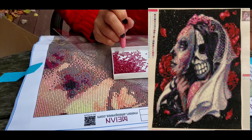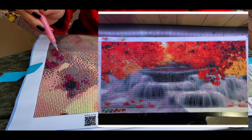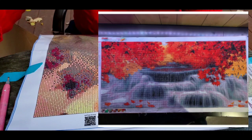Sarcasticus? I hope I'm saying that right. This is fantastic, you guys. Look at this beautiful fall waterfall scene. This is a 50 by 100, you guys. Yes, she finished a 50 by 100. So impressive. I am so excited for her because that is just a big project to have finished already. So congratulations. I love it. Love it, love it, love it.